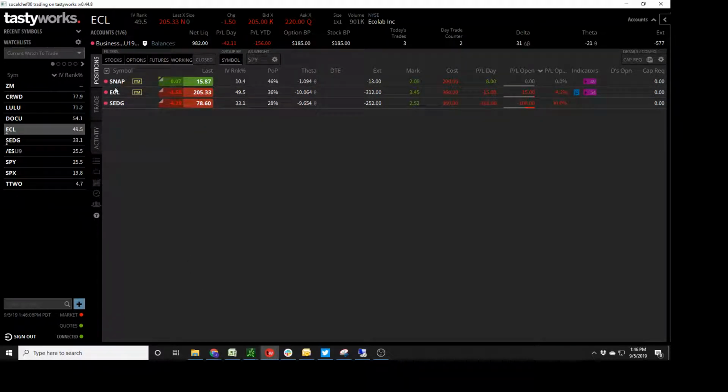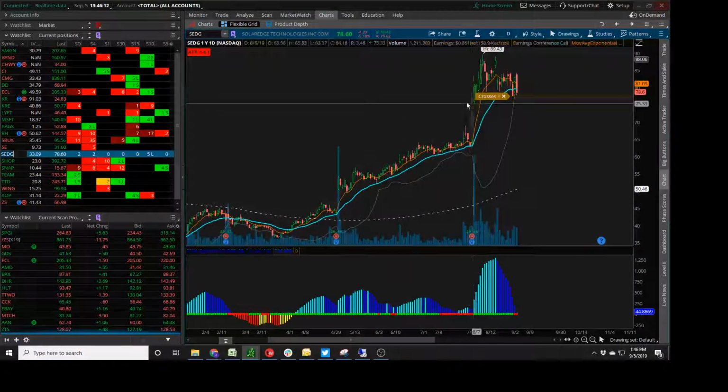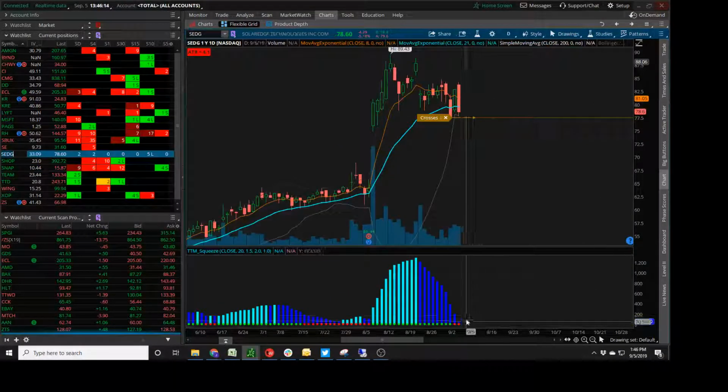The second one that I took was SEDG, and that one pulled back, and I liked it. However, it pulled back a little too far now. So I like this one. It just entered a squeeze yesterday. Momentum appeared to have died off, but today it pulled back quite a lot.